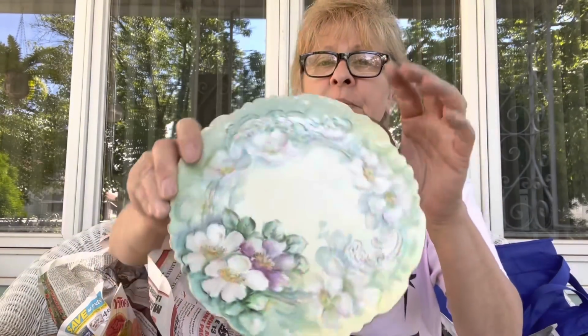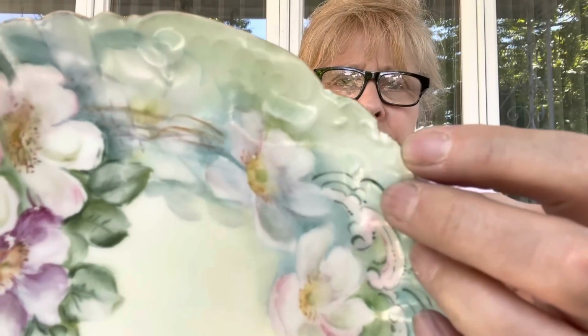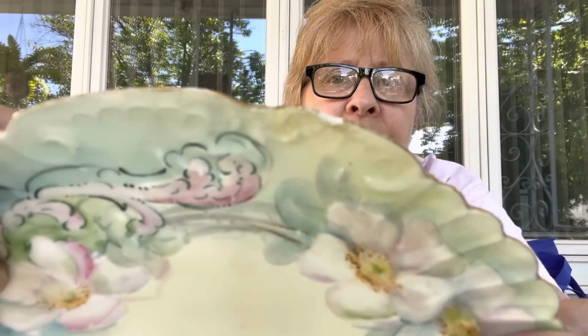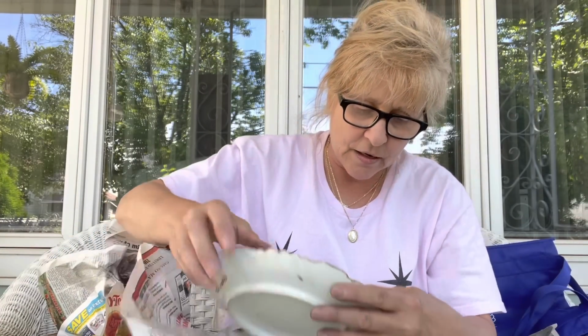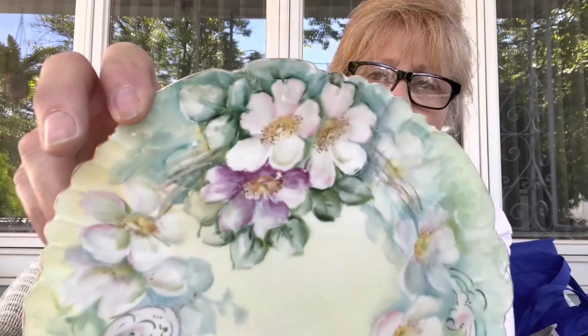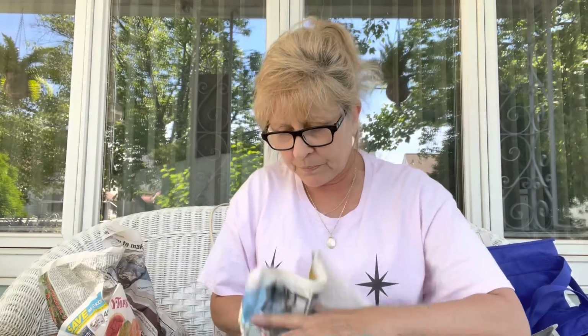So, excuse me, there is a chip here. You could see it on the back. And over here. But I might be able to touch that up with a little bit of gold paint or watercolors. But look how beautiful that is. Isn't it gorgeous? Oh my gosh. I thought that was beautiful.